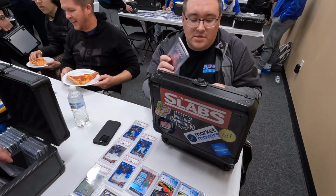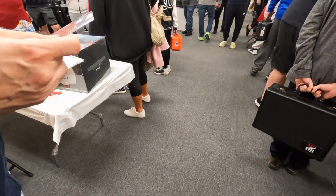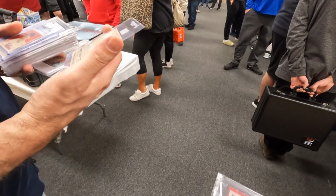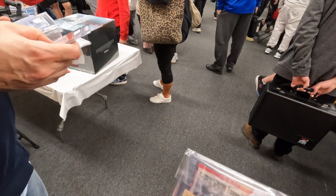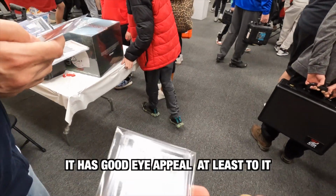I got a really good deal on this. I don't know too much about basketball cards, but they're limited. A 2.5 is like 300 to 350, but with all rounded corners and stuff like that, I think it'll grade a 3.5 if I was gonna take a guess. I can't tell if there are creases or things like that sometimes with lighting, but it has good eye appeal at least.